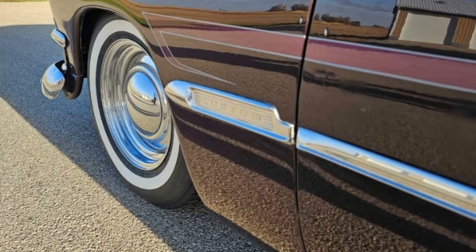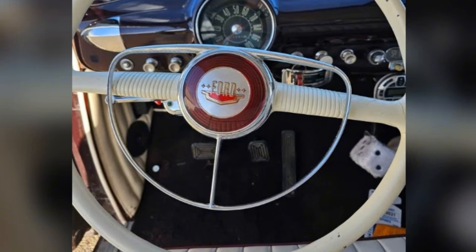Imagine taking this Custom Deluxe out on a quiet highway. The flathead V8 produces a steady, mechanical rhythm. The dual carburetors provide a bit more responsiveness, and the column shift transmission keeps the experience rooted in vintage driving tradition. It's the kind of car that turns a simple drive into a nostalgic experience.